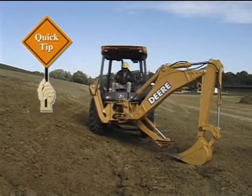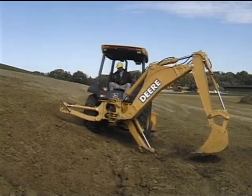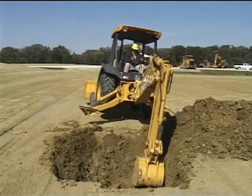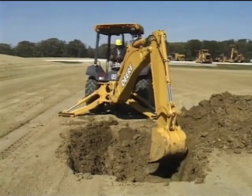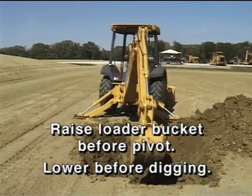The backhoe can be used to position the machine. Here it's being used to hold the machine's position on this slope until the stabilizers can be set. Pivoting the machine is quicker than repositioning it by driving it back and forth. It may be the only way to adjust the machine on a tight job. Raise the loader bucket before the pivot and set it back down before you resume digging.